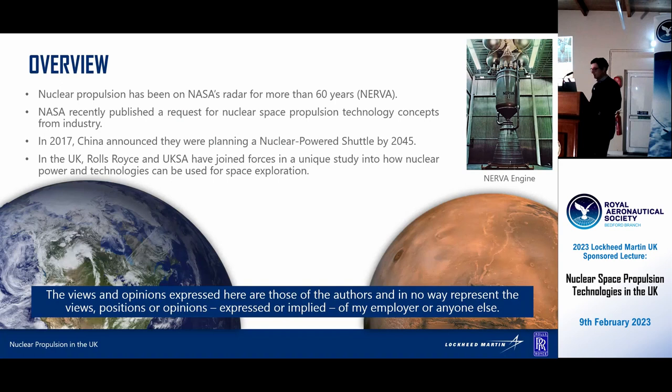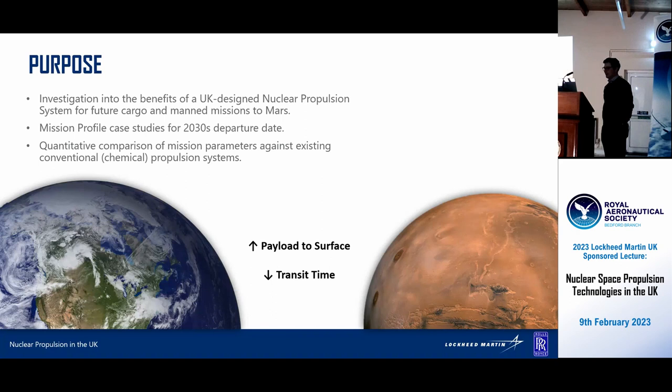Okay, so purpose of this study. As part of the Project on Nuclear Issues conference that we presented in, we get a chunk of hours to do a standalone study to assess something, write a presentation, then write a paper on it. So what we decided to do was investigate a comparison between conventional propulsion systems and nuclear propulsion systems in transporting both cargo and people from Earth to Mars.